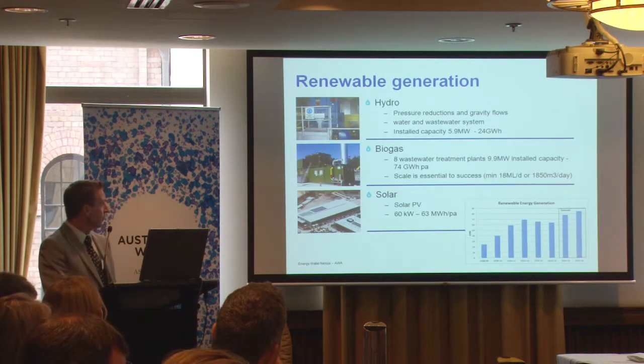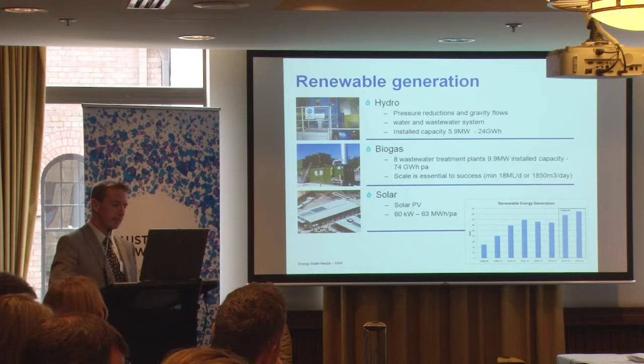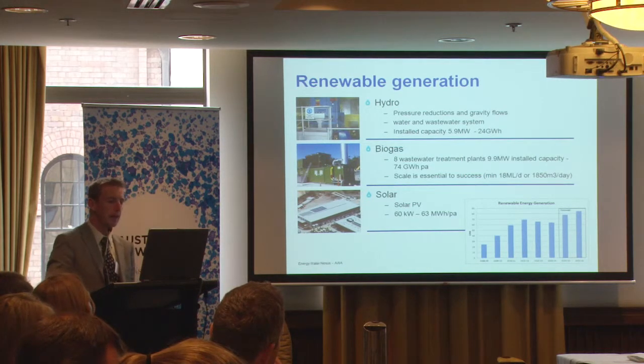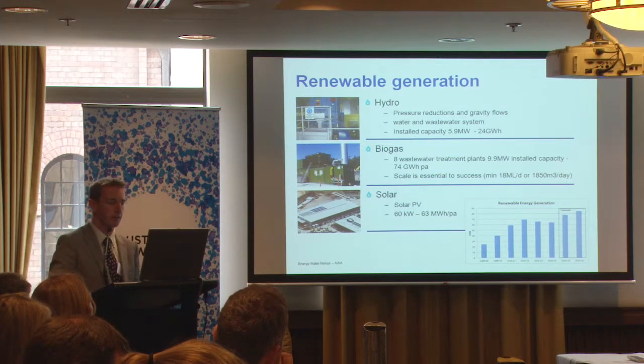Renewable generation, we carry out three types of renewable projects: hydro, biogas generation, and solar. We have 2 hydro facilities in pipelines, water pipelines, and 1 in the wastewater treatment, where we use gravity flow from our North Head effluent.